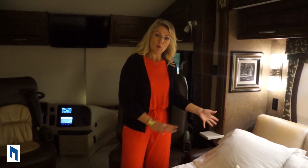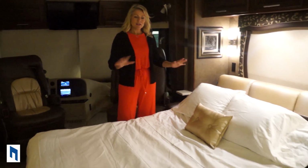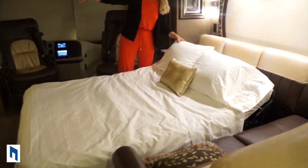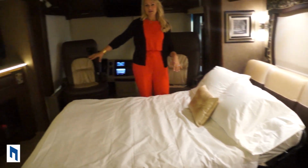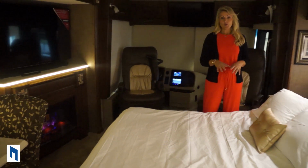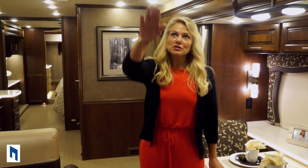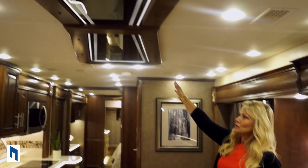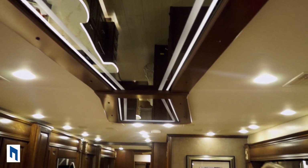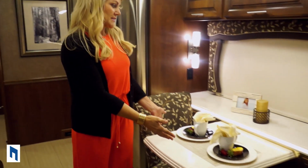The sofa has a pull-out queen-size bed in it, so we've made that up. It also has a bed lift, so you can sit it up to watch TV or just to have the fireplace on. It's a nice little setting, very cozy for your guests. I want you to notice the beautiful decorative ceiling treatment that they've added this year with the mirrors, and it's backlit. It's really nice. Also, we have the dinette.